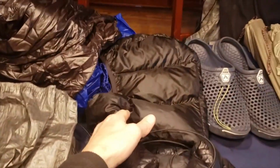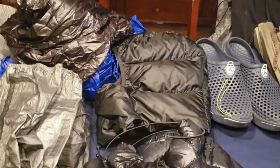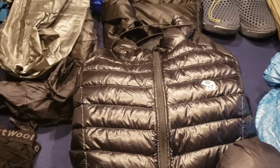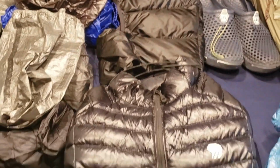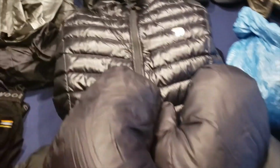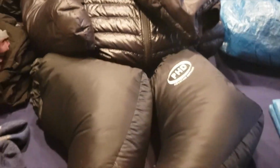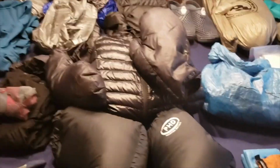Starting off with a Katabatic down hood. I can wear that around camp because my Mountain Hardwear Ghost Whisperer does not have a hood. I went light in this, and I want to do something that's double duty. Plus, since I sleep in a quilt with no hood, that'll keep my head warm. I've got a pair of Black Rock Gear down mittens, and I've got a pair of PHD down booties. And again, probably when I get through the Smokies, all of this is going home.